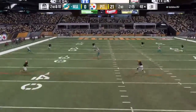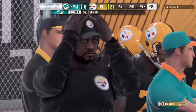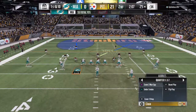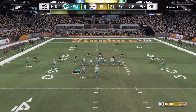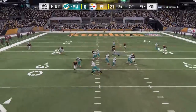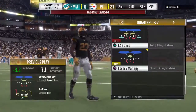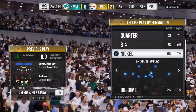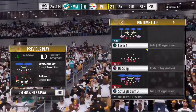Now it's Cutler. He's got his man on the crossing route. 23 yards on the play. Play action. Cutler. And no escaping this time as he'll go down. They got him for a sack. 2 minutes to play here in the first half. Back to Heinz Field after this.